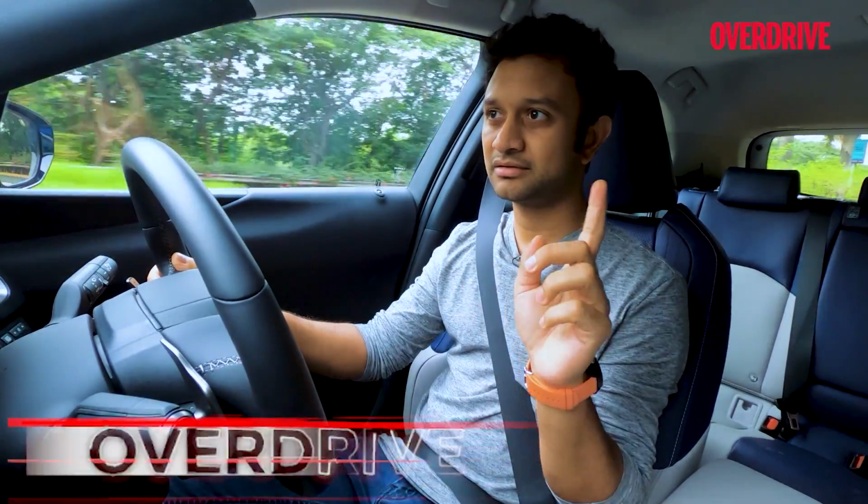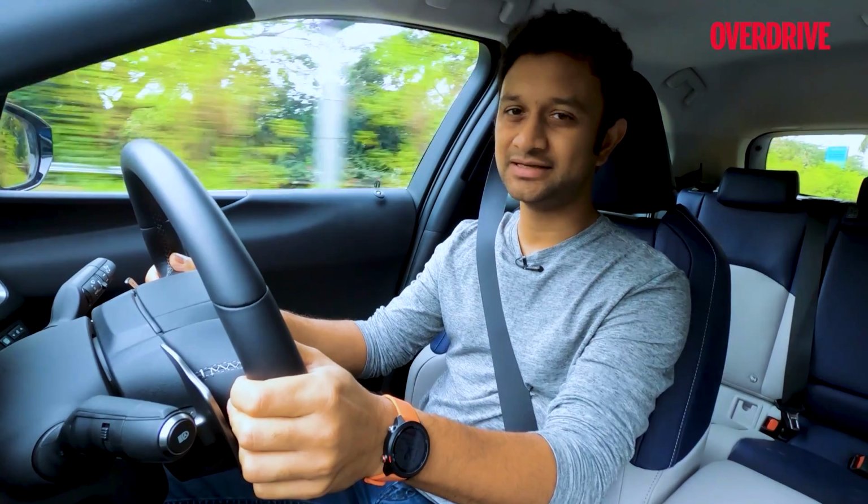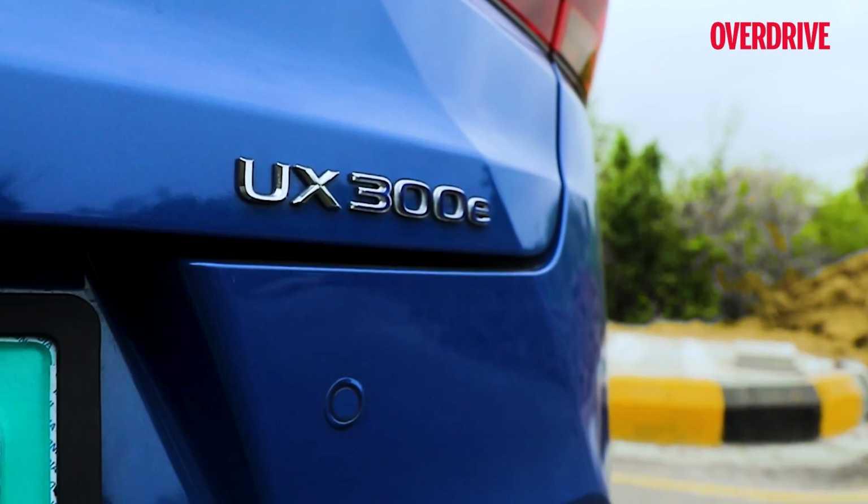Do you hear that? That's the sound that the quietest Lexus currently available makes. This is the Lexus UX300e.